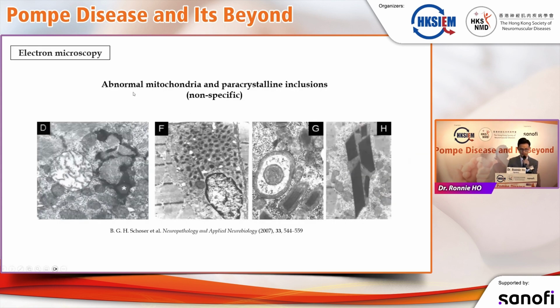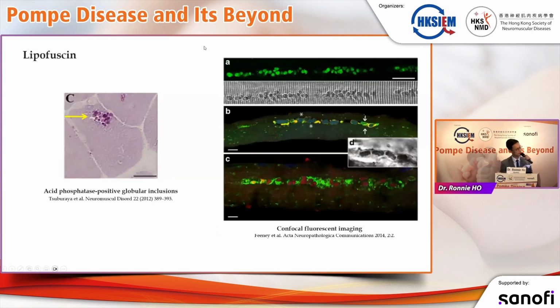In several studies, it is found that mitochondrial abnormalities could also be identified, including swelling or even paracrystalline inclusions. Note that these inclusions are entirely non-specific. They can be found in many other not unrelated muscle diseases. But this is an interesting observation to make and helps validate the mitophagy problem in the previous slide.